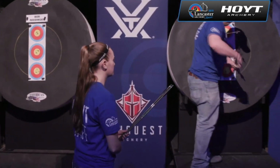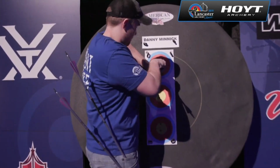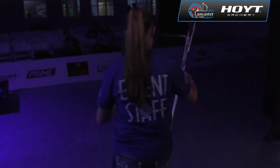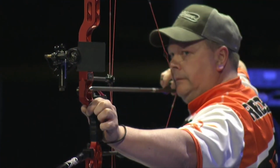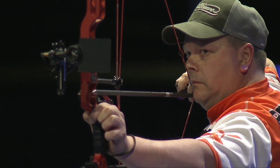So we'll see here on electronic scoring what she gave him. They'll call that in and they'll post that right up on the board. Looks like those results have stayed the same, 31-30. Looks like the match is 93-88. Let's get a look here. Bob Reedinger has the lead.